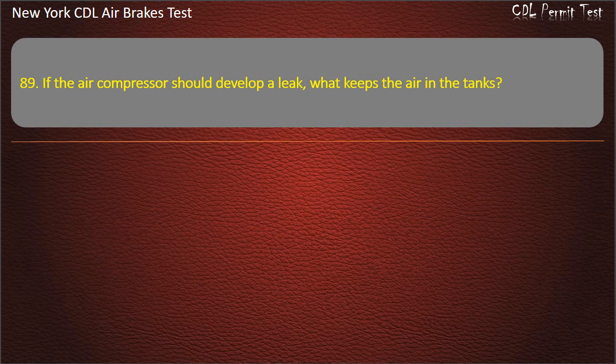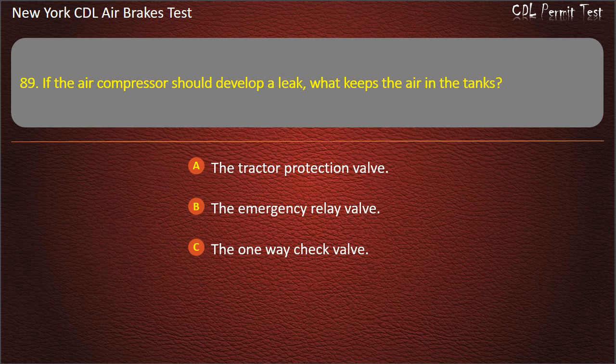Question 89. If the air compressor should develop a leak, what keeps the air in the tanks? The tractor protection valve. The emergency relay valve. The one-way check valve. Answer. The one-way check valve.